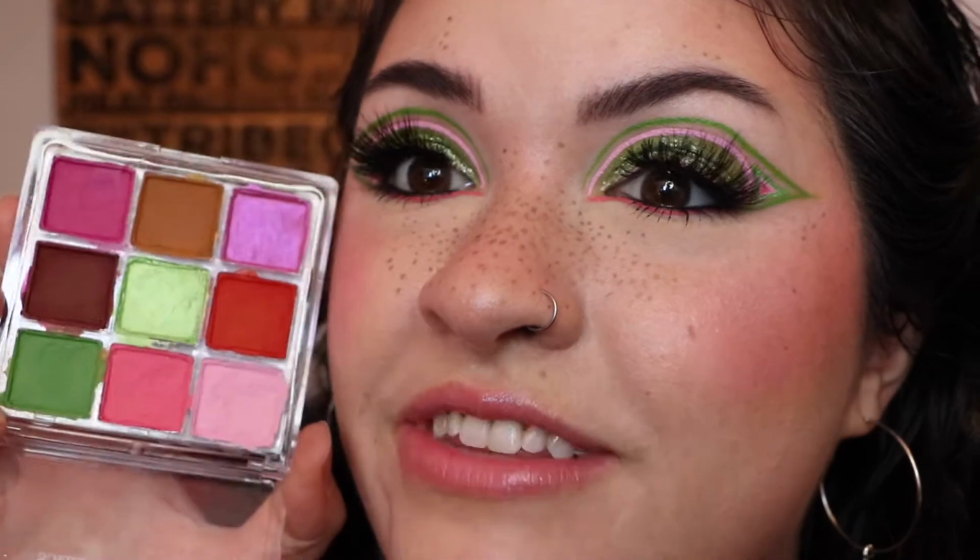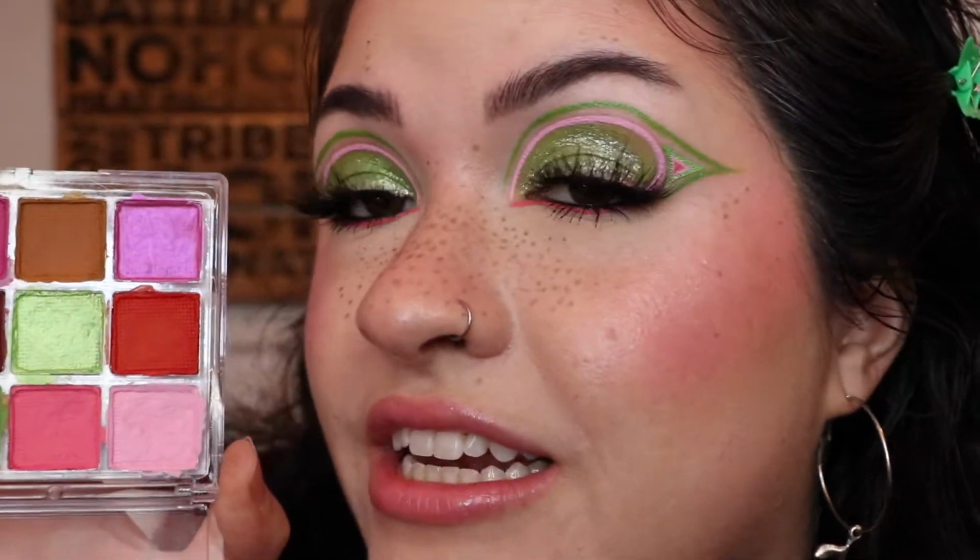Look at these colors. I mean, it's such a fun color story. You wouldn't think to put all of these pinks and greens together, but somehow it freaking works and it's so cool.